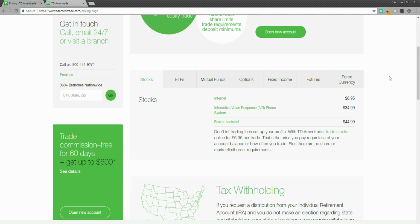So today, a lot of people may say $6.95 is expensive, but if you've been investing as long as I have, it looks like a complete discount, because you're used to higher prices from back in the day with some of the brokerages. But it's getting pretty consistent.